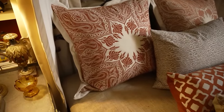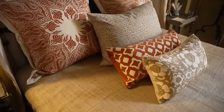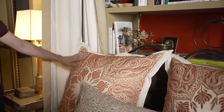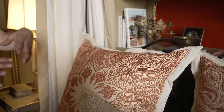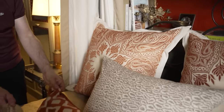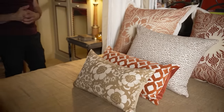So this is a fabulous Etro fabric that was through Clarence House, which has unfortunately been discontinued now, but I loved this fabric when they had it. I used to use it on all my projects. And you see how mixing different patterns and textures really works. It helps pull the whole room together.